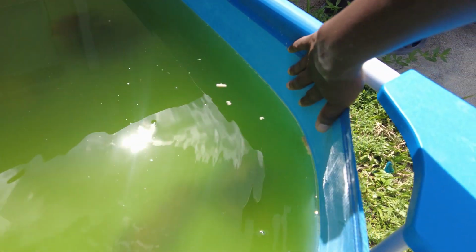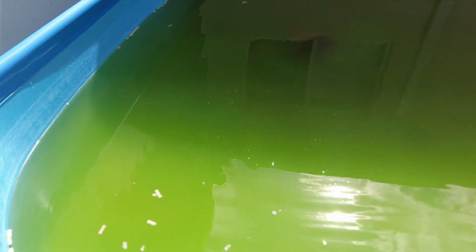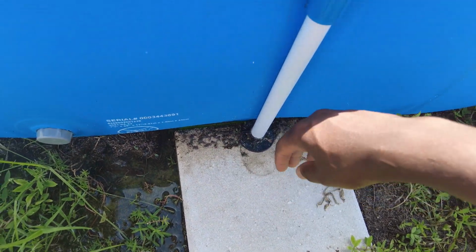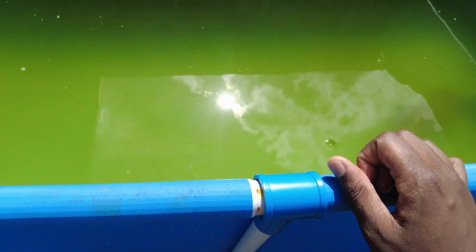So this was totally full last night, and I've lost, I don't know, like 4 or 5 inches already. It's almost halfway down in a day, which is a problem. So I think I do know where the leak is, because I'm seeing a little puddle right here. So the leakage is somewhere on this end. So what we're gonna have to do is drain the rest of the water, at least most of it.